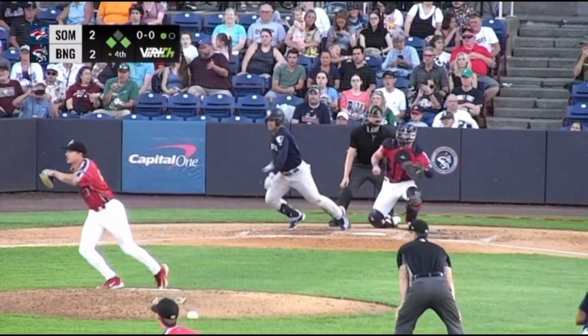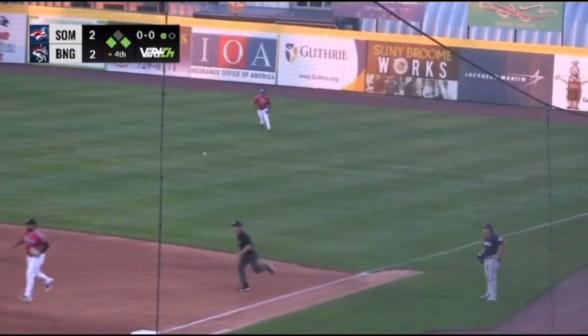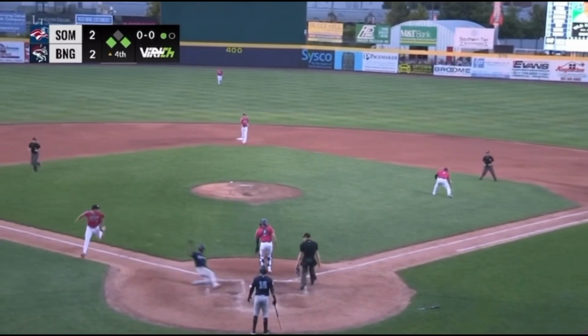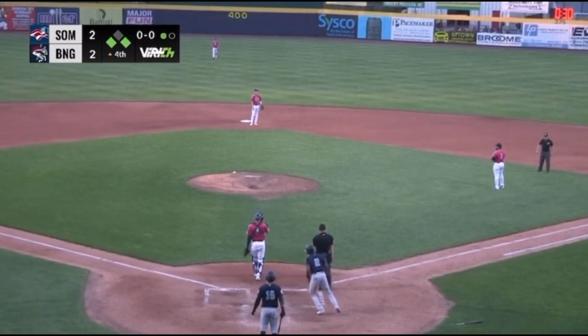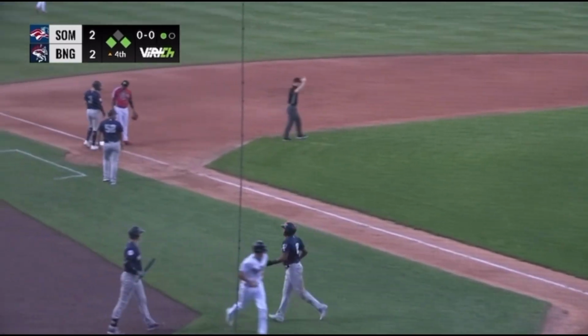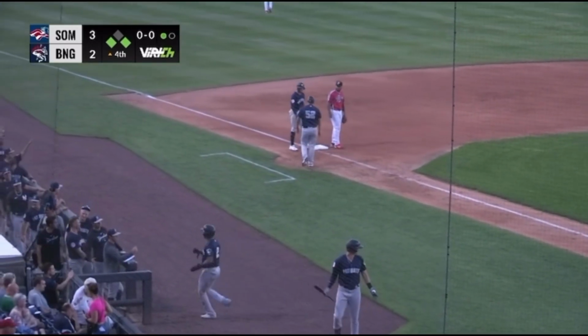First pitch to the switch hitter batting left. He hits a ground ball through the right side, and that's a base hit. Coming around, Rosario is being waved around. The throw will be cut off, and he slides into the plate safely, and the Patriots have the lead again. RBI single for Jasson Dominguez makes it 3-2 in the fourth.